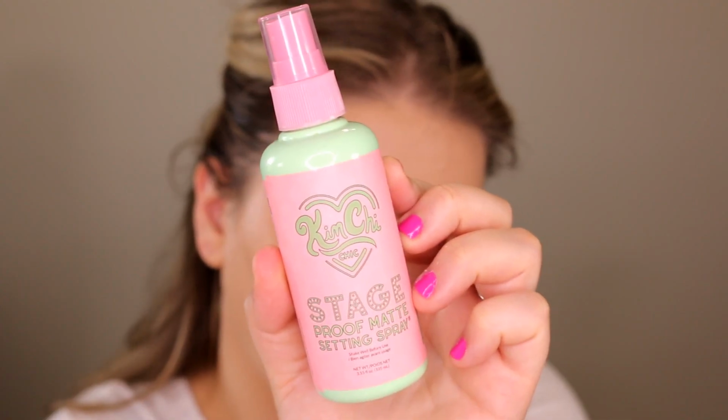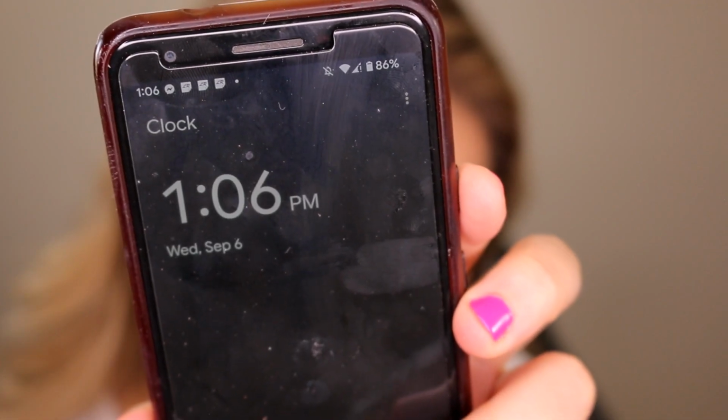Now let's do some setting spray. This is the one that I feel like I've heard probably the most about for the longest amount of time. This is the Stage Proof Matte Setting Spray. This is $16 on their website. So let's go ahead and douse myself in this. Our time is 106, but we'll say 105 just to remember it better.